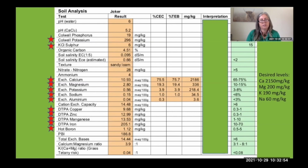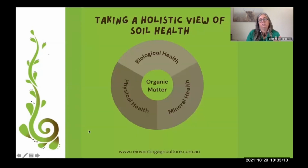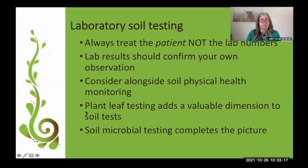But I guess just quickly, I'm conscious of time, it's always hard to know how long I'll talk for. I want you to get that this is a diagnostic tool. We need to understand our soil's characteristics, and it's taking that holistic view. So how do we use these numbers? We monitor changes over time, okay? We remember to look at our physical and biological health. We always treat the whole patient, not just those numbers on the sheet of paper.